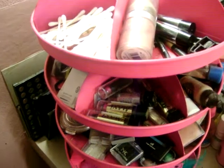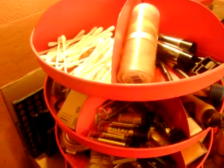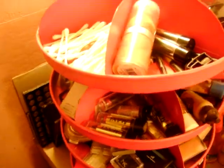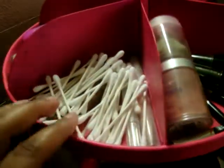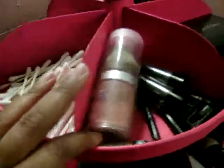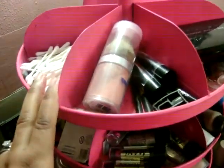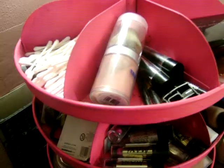But I'm getting to my point. This is why I call it the Makeup Carousel. For this top one, I have Q-tips and lip gloss in here. Before I get started with that, let me explain a little bit to y'all.